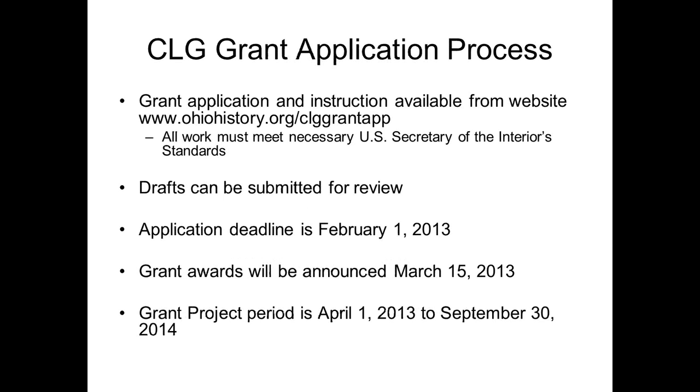To give you a quick view of the application process, it's an annual process, generally speaking. All of the grant application information is available on our website. All work done for any project has to meet the Secretary of the Interior standards. There are also links on our website to those. We encourage that when you're developing a grant application that you involve us in the drafts of that and discussing it. We're happy to do that.